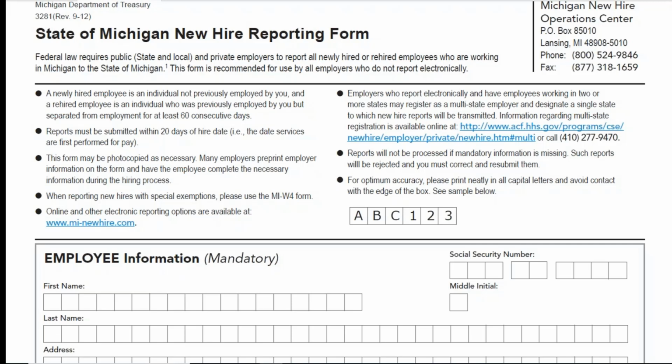Also, government agencies must report independent contractors as new hires, and other employers may report independent contractors if they choose, but they're not required to. So again, that's just a reminder to do your new hire reporting form for new employees.